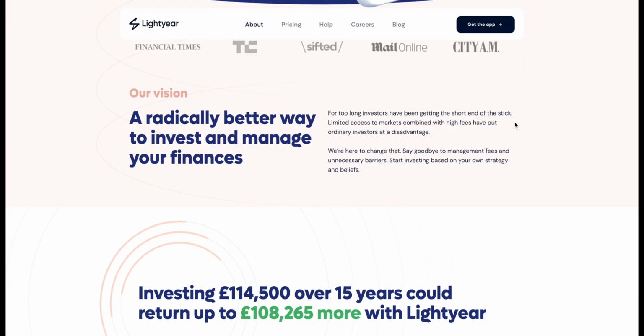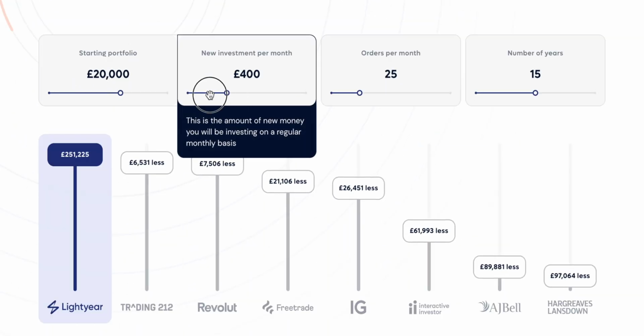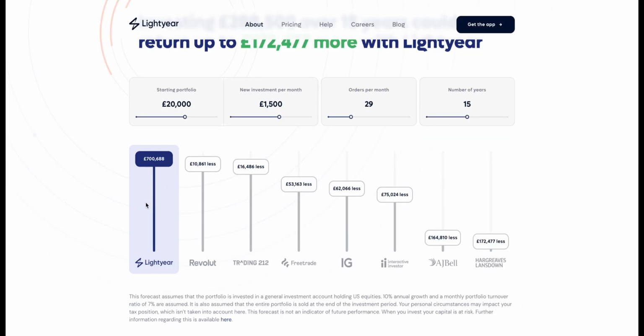And so management fees are the key here, and if we scroll down we can see we've got different starting portfolios that you can select from, different amounts of investment per month, the number of orders that you make, and the duration that you plan on holding these stocks for. In all cases, Lightyear saves you the most amount of money. The one call out though is that they don't currently have ISA accounts, and so this is just comparing non-ISA accounts and the fees associated. There's definitely benefits to holding an ISA account, but for general trading, Lightyear is already proven to be a far superior product in terms of the savings.